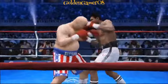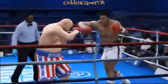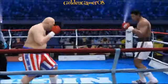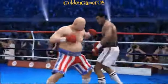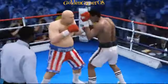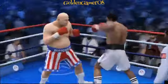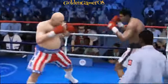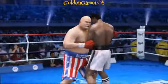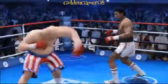Butterbean's right hand working well that time. He scored well. Now he's targeting upstairs. Good effective work with that straight right hand. Scored well up top. A solid uppercut by Muhammad Ali. Good job. And he engages in the clinch. Reaching the halfway mark of this round.